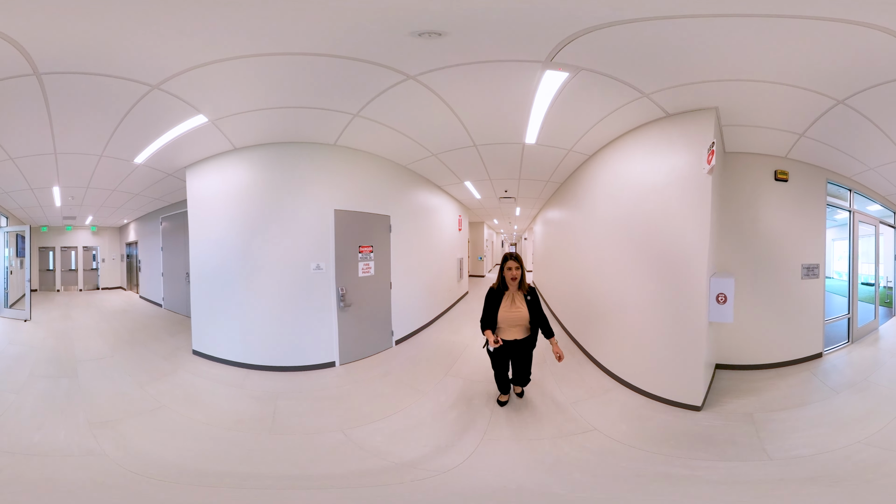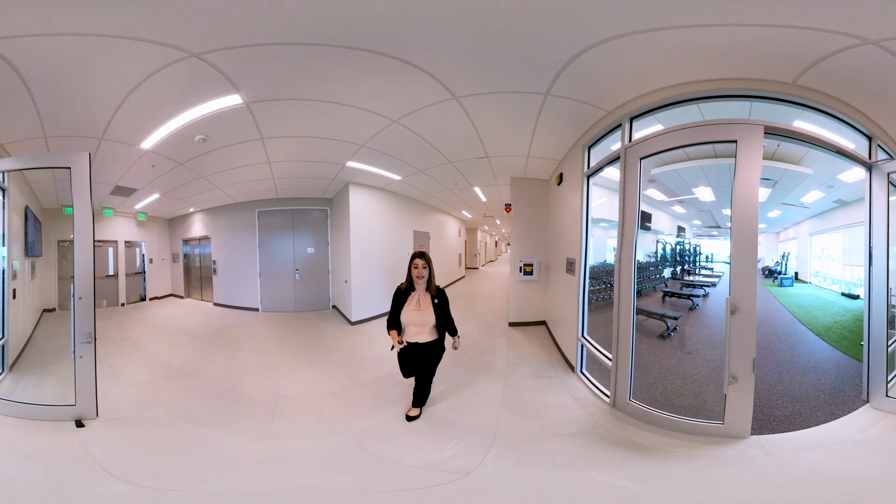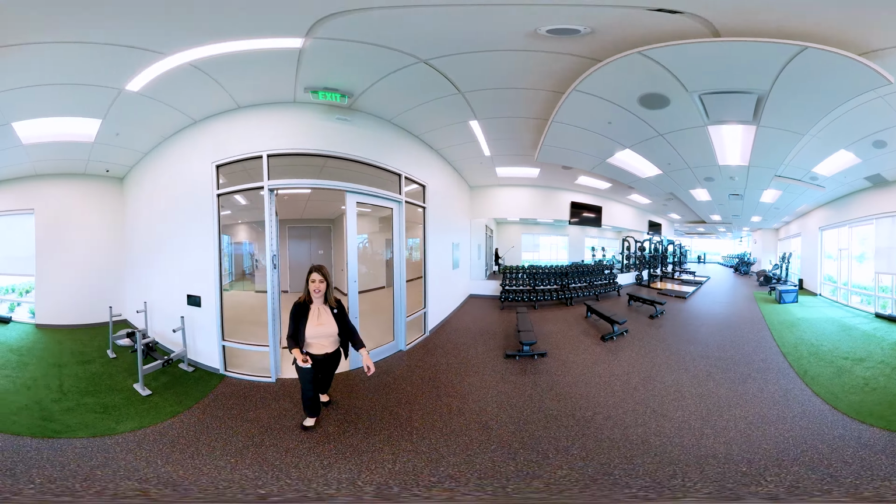So just right next to the gym locker room is the gym itself. There's also access to the gym from the locker room, in addition to this entrance.